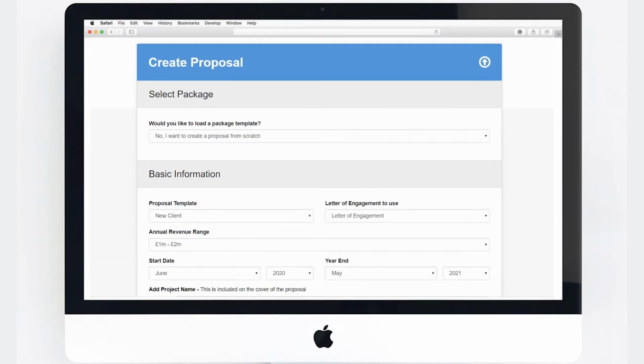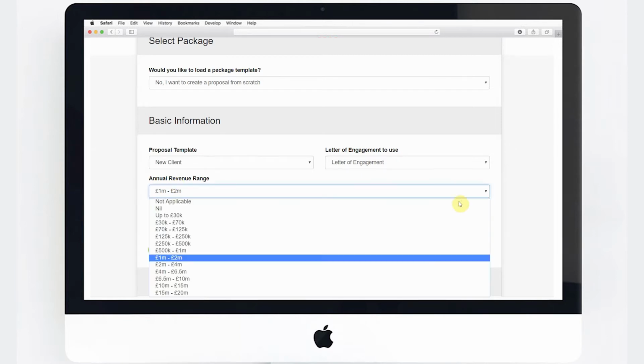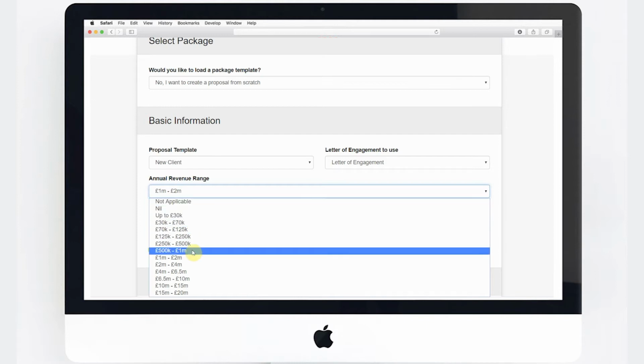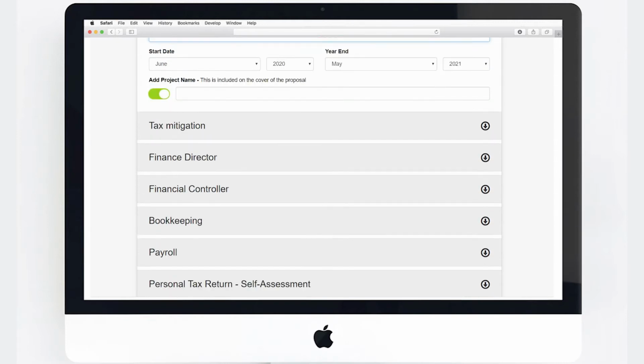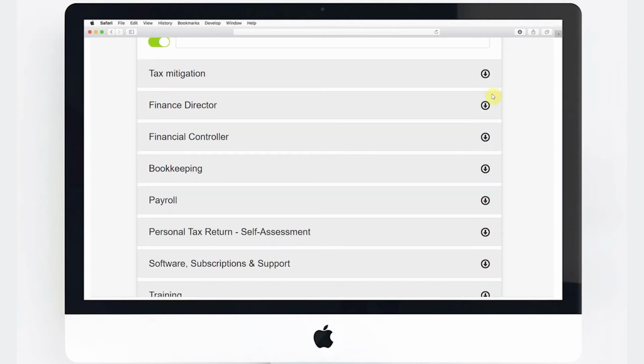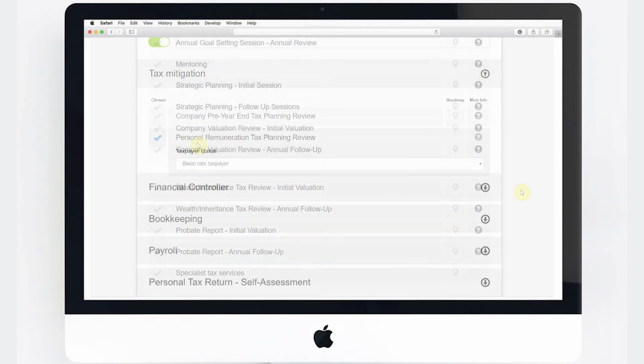Firstly, what I would look at if you came to see us would be what is your annual revenue range? So we've got down here a broad range of different types of businesses. Let's say, for example, in this situation, your business is £1 million to £2 million. Our fees are on a subscription basis. So what we normally do is we put in a start date for when the fees would start and an end date. Now let's move straight down. We've got all the different sections here. First section here is tax mitigation. So this looks at all our services which we can do to reduce your tax liability.